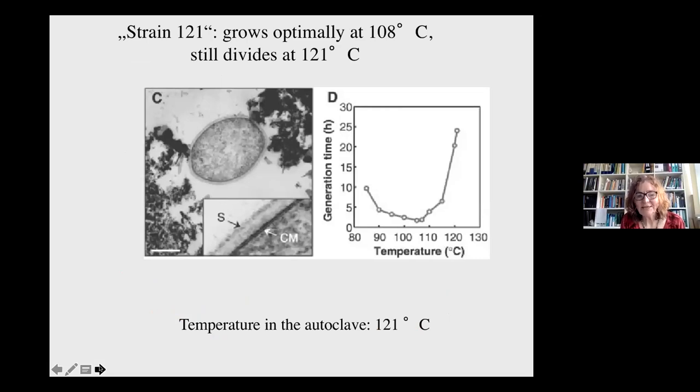So here's strain 121, famous strain 121, and I'm sure it was called this because that is the temperature of the autoclave. That's the temperature used to sterilize material in the laboratory and also in medical work. Under pressure, you sterilize your material, but this is actually a temperature where life has been shown to divide. You see such a growth curve here, and the minimum of this curve shows where it grows fastest. So it grows fastest above 100 degrees and goes up to 121.